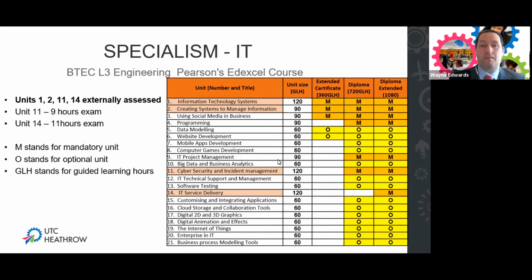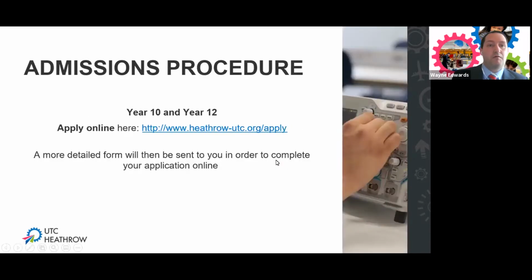So that's it really. That is our curriculum. That's what we offer here at the UTC. The subjects, there's not as many subjects as you will find in the secondary school. That's because we work with our industry partners in regards to these, and these are the skills that they produce.